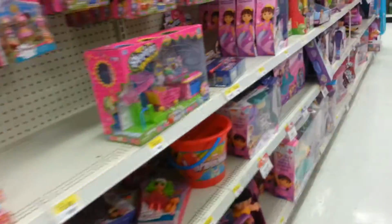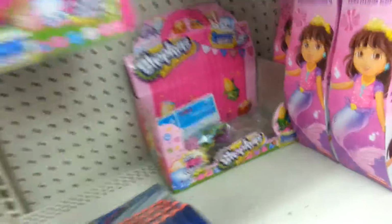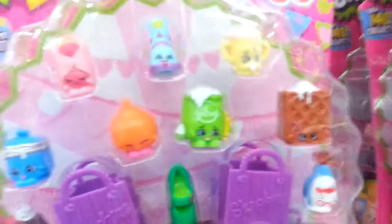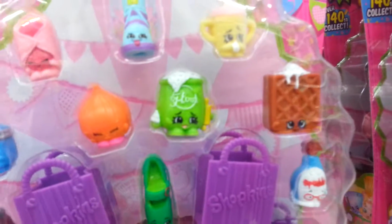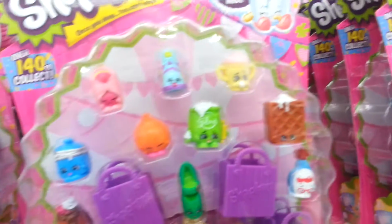Finally found Trixie. Ooh, Shopkins. Empty blind bag spot. They got a waffle. I want that. It's a waffle. I need that. I need that waffle in my life. If only. Ooh. Those are cute.